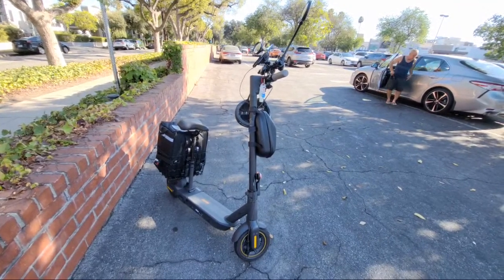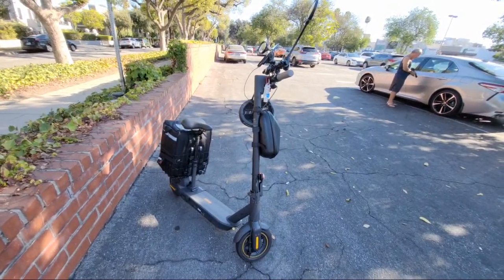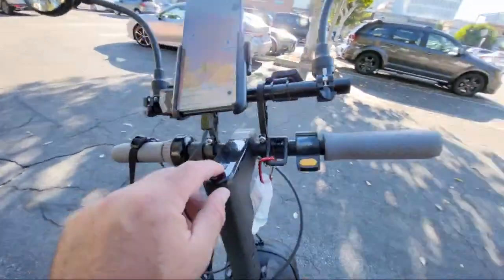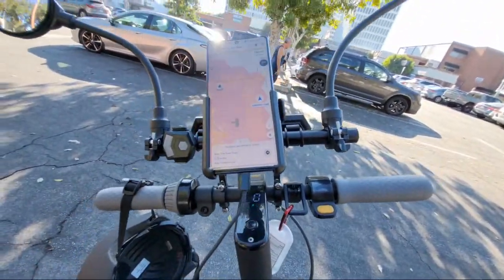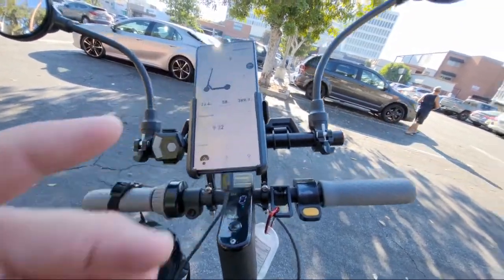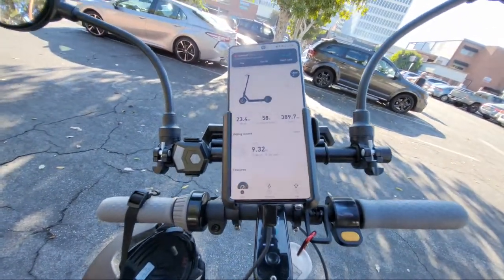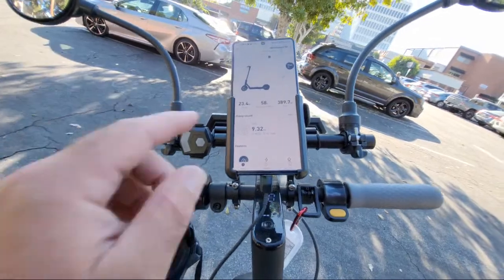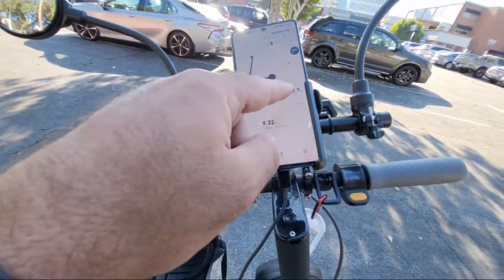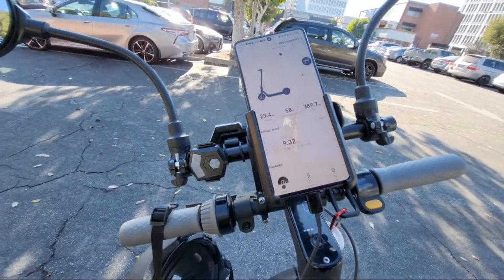It's estimated to get 40 miles of range if you're driving it on flat ground, no hills, and on the lowest power mode. I'm going to share with you how many miles I already got on this Segway, because I've been using it quite a bit. Let me connect this to Bluetooth, and you can see the amount of battery I got left. So far I got 58% battery remaining, and since I've owned this, I've traveled 389.7 miles.